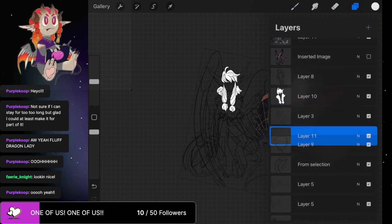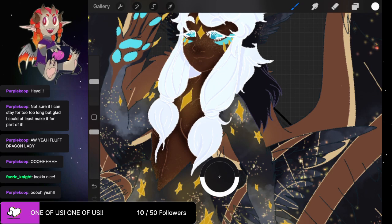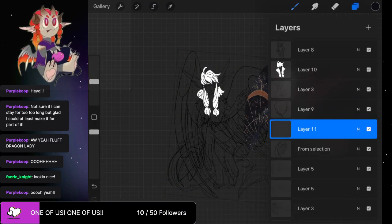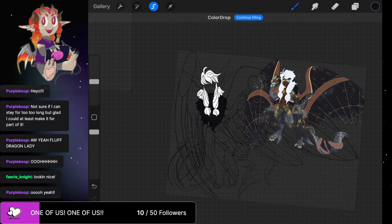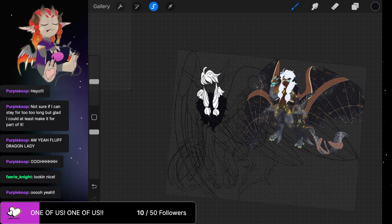This part is the second easiest. I do need to just go ahead and grab the black. Alright. Oof. Start on this layer. And then fill it in. And you got the basic two tones.